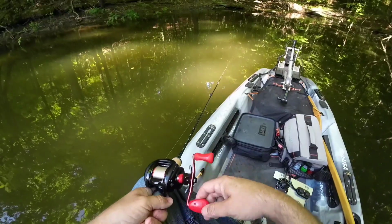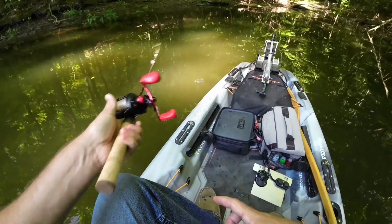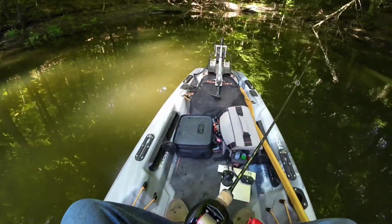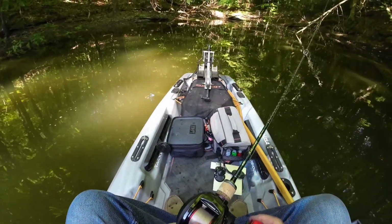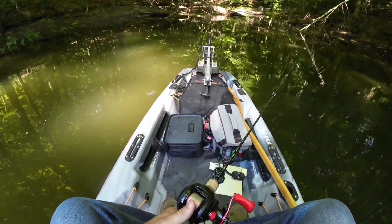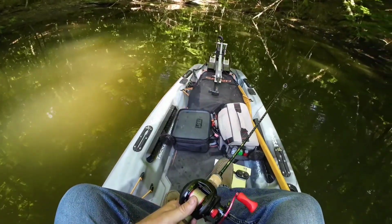I've just been getting hit with a lot of brim, even on that bigger lure I was throwing earlier. Especially when I got into these coves where it's a lot shallower and there's a lot of wood and cover. I just kept on getting into a lot of brim.